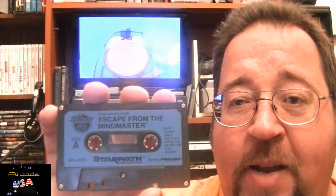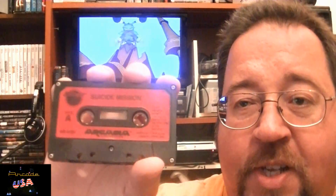Also got a hold of some Supercharger cassette games. Escape from the Mindmaster, Killer Satellites, Suicide Mission, and Dragon Stomper.